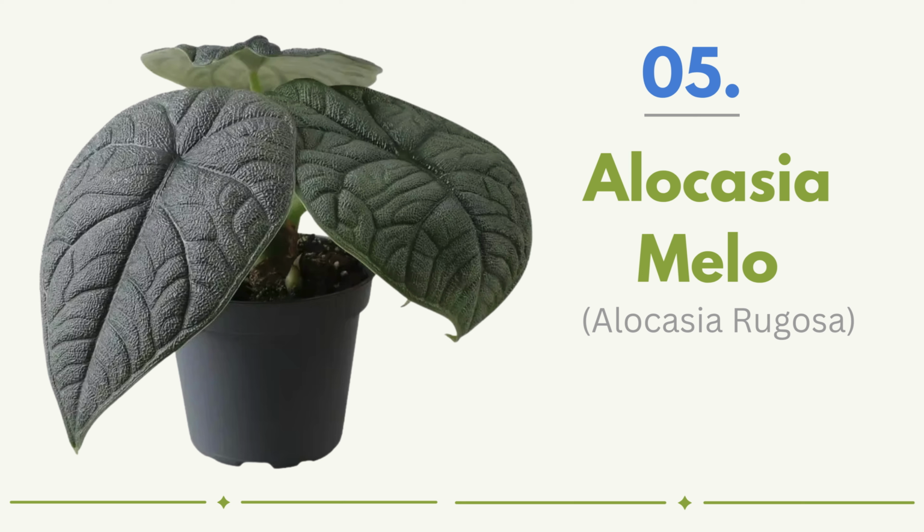Keep the soil lightly moist and the humidity high, and you'll see it thrive as a true statement plant. What makes it extra special is that even though it looks like a rare collector's piece, it's surprisingly manageable in size, usually growing around 1 to 2 feet tall, making it perfect for tabletops or a cozy corner display.